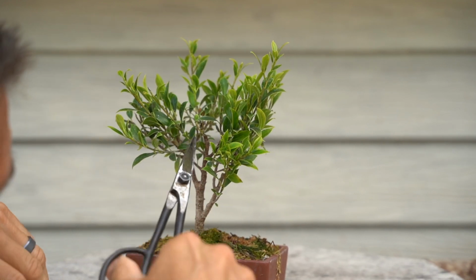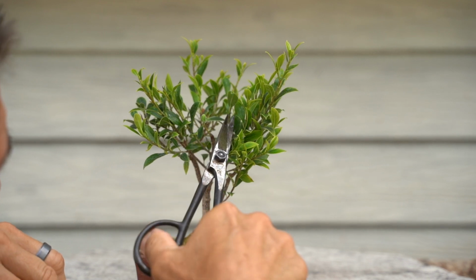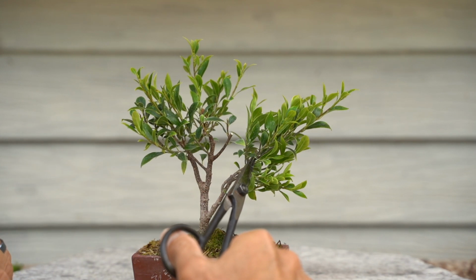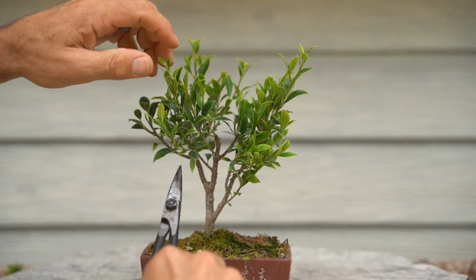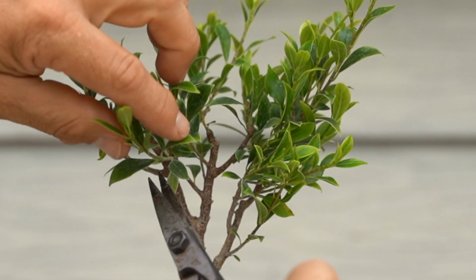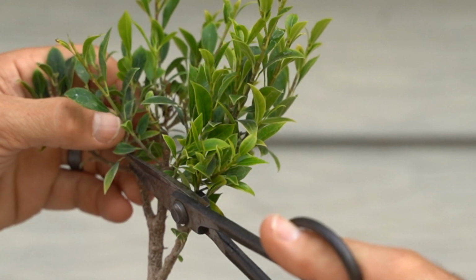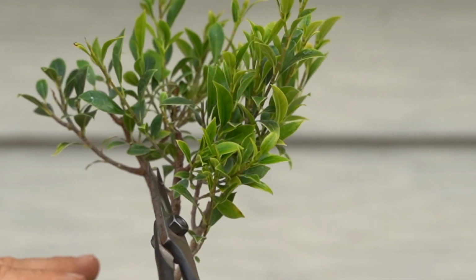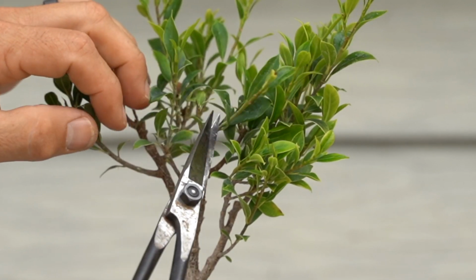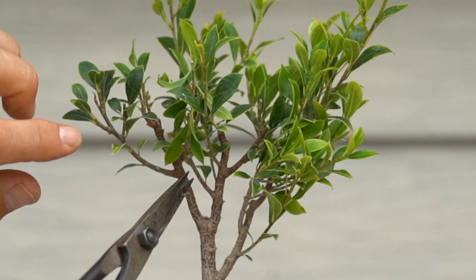But that's how aggressive we're going to be this time of year when we've got a couple of months of good growth yet. Cut this one back one more time. And this might even come off too. We'll see. So then back in here on this guy, since we're cutting so much off, we'll cut the front one off after I cut that tall one off. We've got 2 branches growing off of the back side of that right there. So we'll just see which one grows stronger.